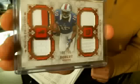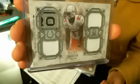Here are our quad jerseys. We got a Robert Woods out of 50. DeAndre Hopkins out of 75. Quentin Patton out of 75. We got a Reggie Wayne, number 7 of 25. That's a pretty special card there with the Pro Bowl logo.